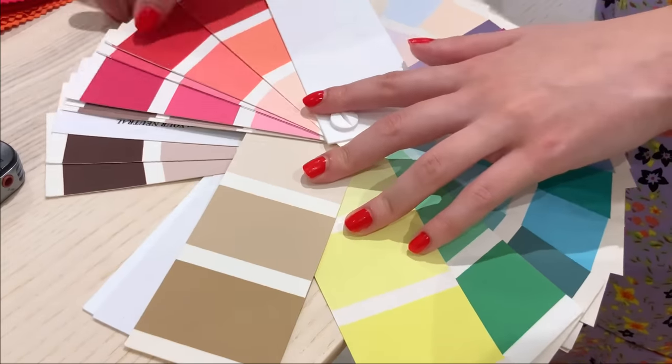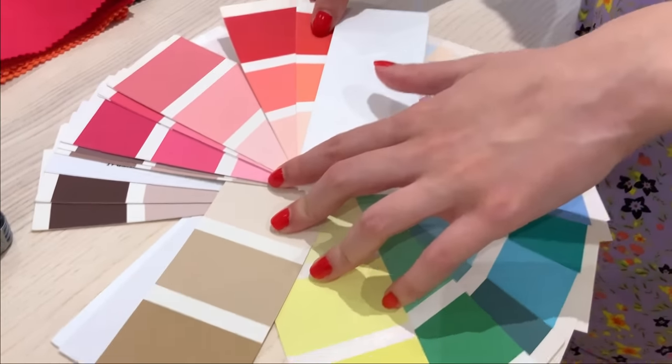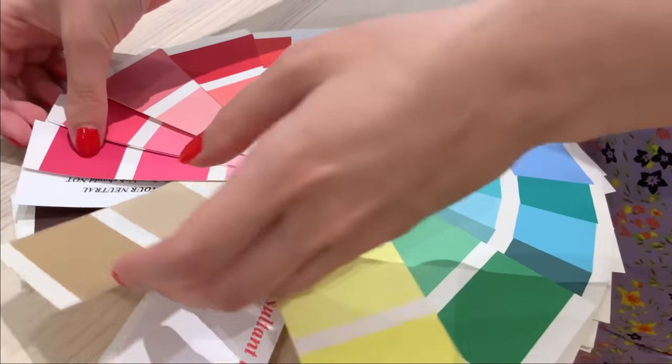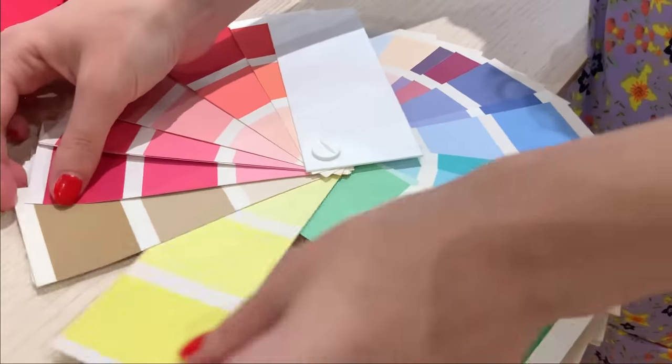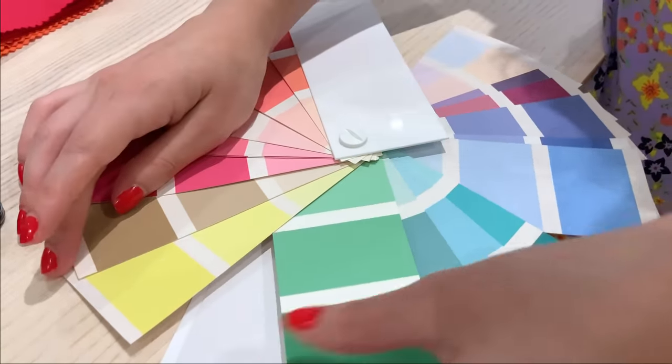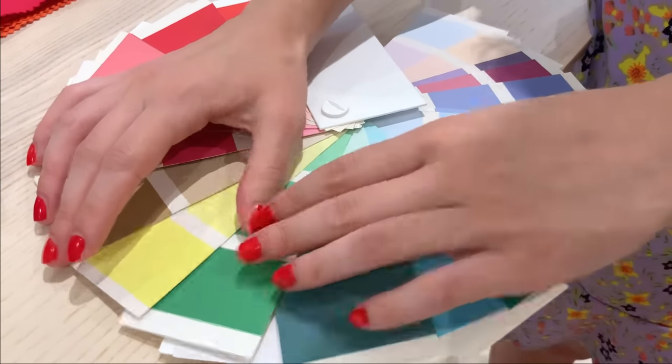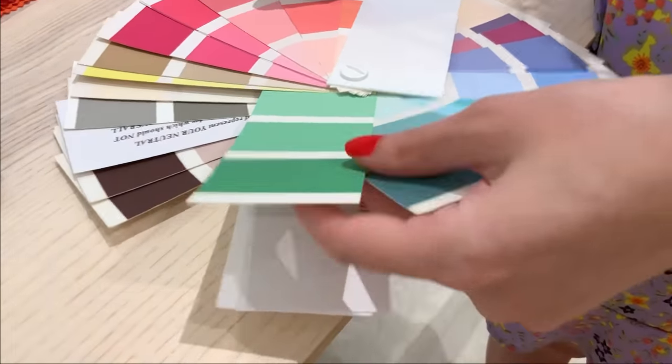Or if you're feeling like a pink hair colour. Yeah, if I had the courage. If you're feeling a bit too scared, you could just put it in the ends, like a dip dye. Oh, these creams. So gorgeous.